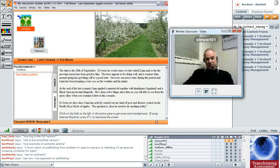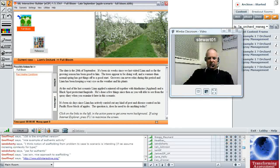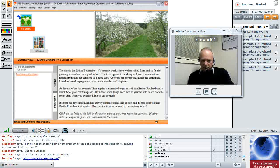This gives them a bit of an explanation of what the date is, where they're at as far as the orcharding scene is concerned, a bit of an introduction to what they need to do. And it says here at the end, okay, does Liam, our grower, need to do anything else? Mentioned here about what he did at the end of the last scenario.